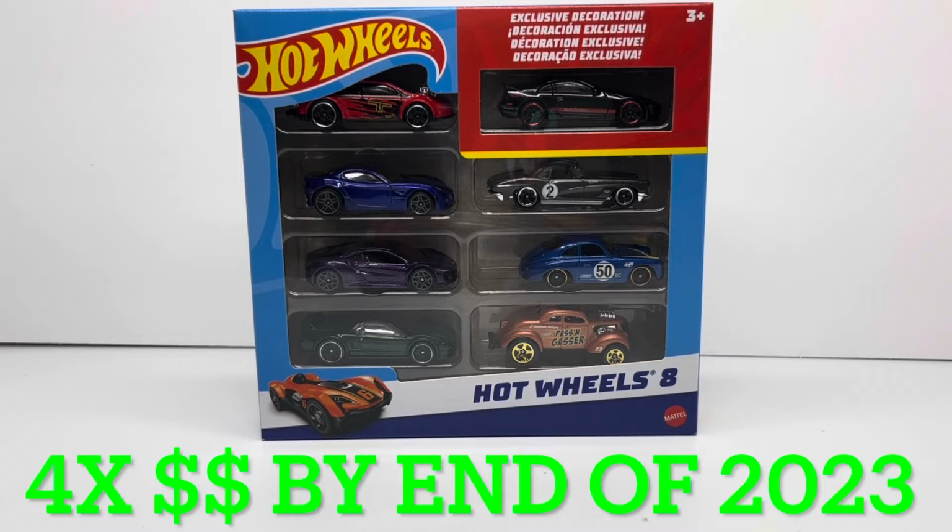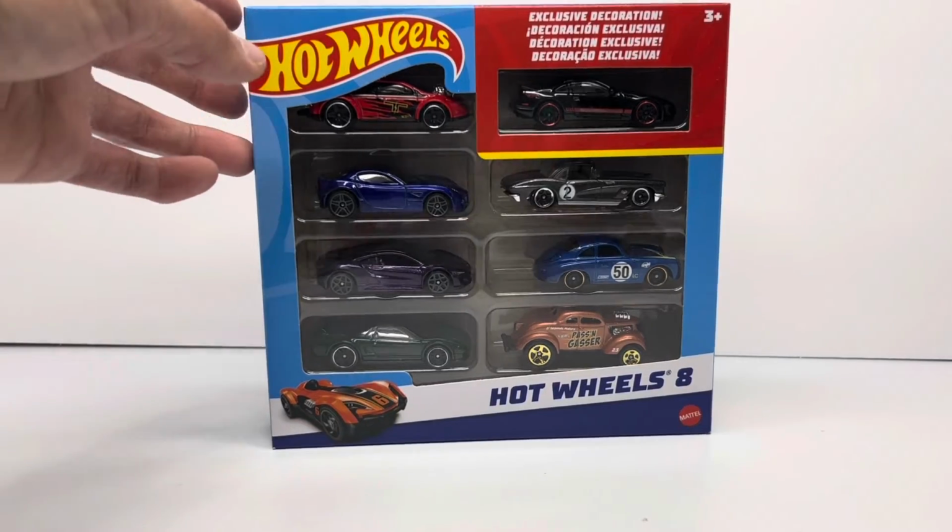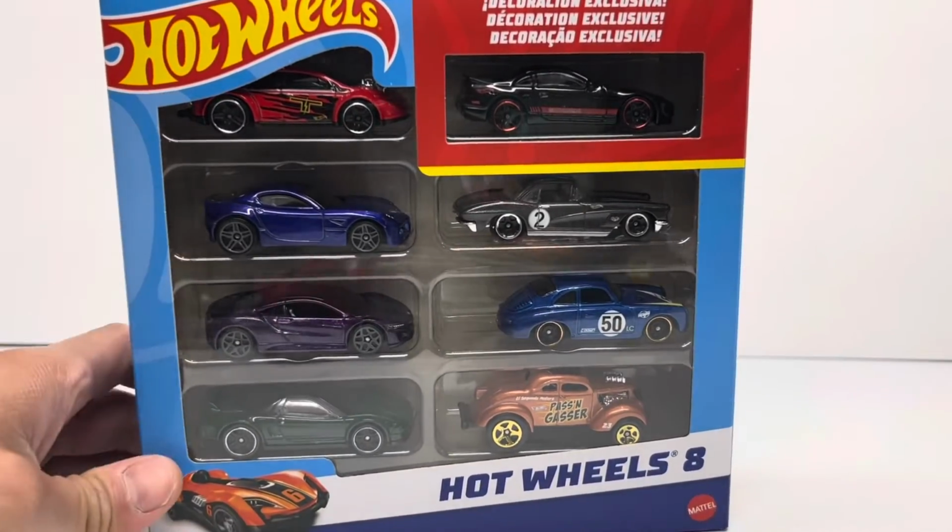I mean, man, we're cutting it close. Only a couple more months left, so hopefully I can get there. But I think, again, we are on the right track with this Hot Wheels 8-pack.